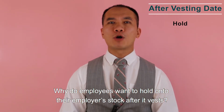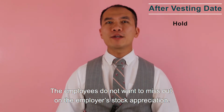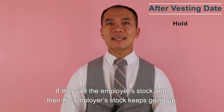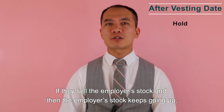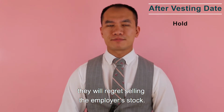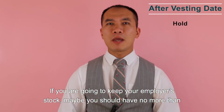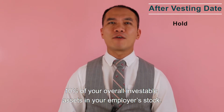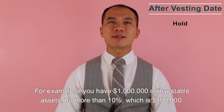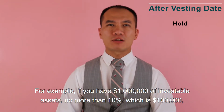Why do employees want to hold onto their employer stock after it vests? The employee does not want to miss out on the employer stock appreciation. If they sell the employer stock and then the employer stock keeps going up, they will regret selling the employer stock. If you are going to keep your employer stock, maybe you should have no more than 10% of your overall investable assets in your employer stock. For example, if you have $1 million of investable assets, no more than 10%, which is $100,000, should be in the employer stock.